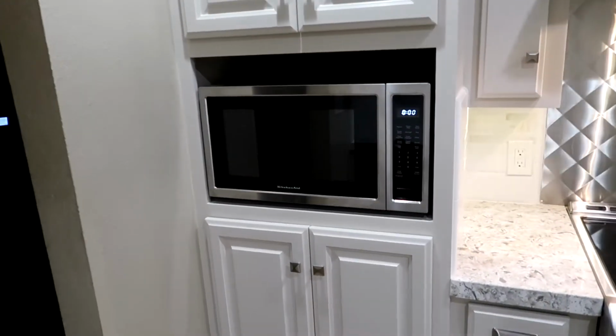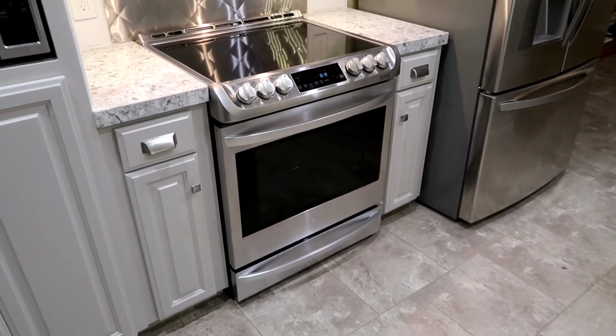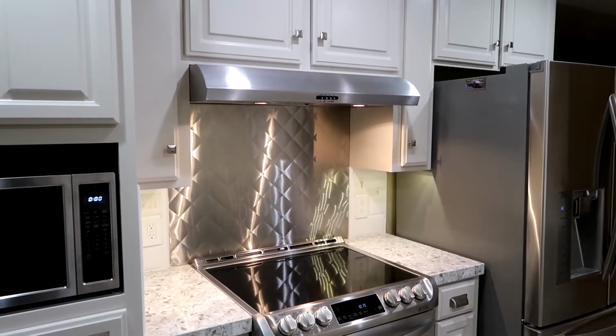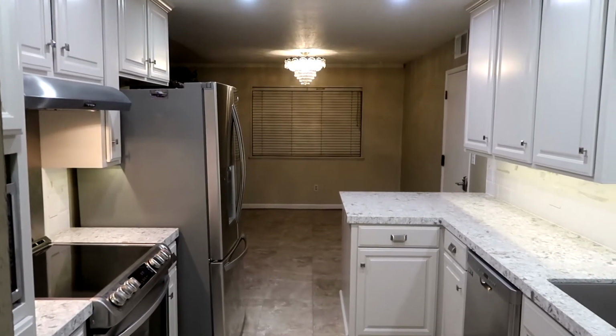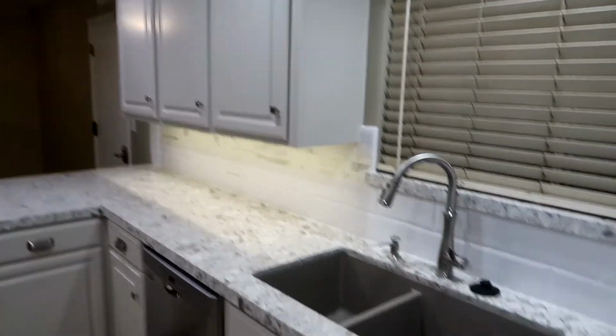Around here to the microwave. And there's the new range. I think it came out really good. So anyway, that's the finished project. We'll look down through the room here. Looking good. Anyway, that's the finished project.